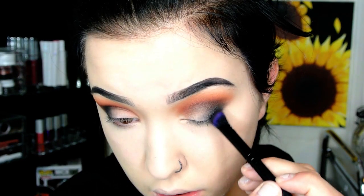As you can see, I'm just packing it on my outer corners, and then once I've packed most of the color on, I just barely drag it into the crease to help blend a little bit. But we build up this black a lot because I really want that black to be super deep and dark. And I don't bring this too much into the crease because we don't want to take away from the oranges. Again, another dance break.